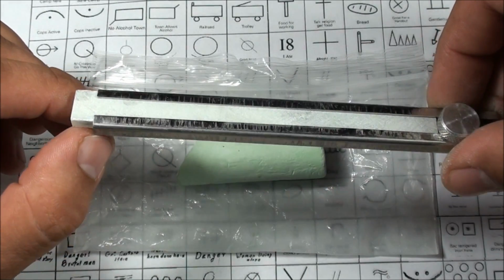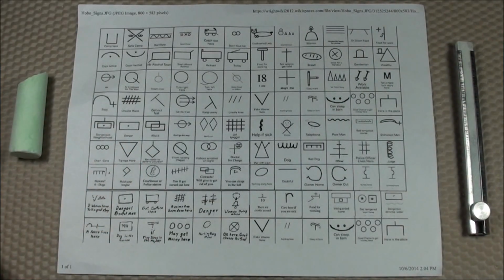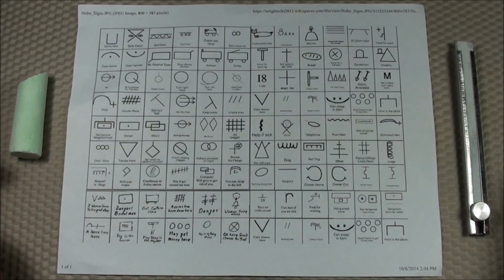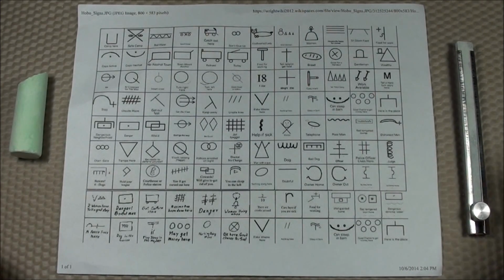Special shout out to Zach from Myst32YT for recommending the soapstone stick. I think that using street chalk as a form of communication as part of your bug out bag or get home bag ties in really well with the use of hobo signs, which are now obsolete, but maybe they could be brought back to life by preppers.